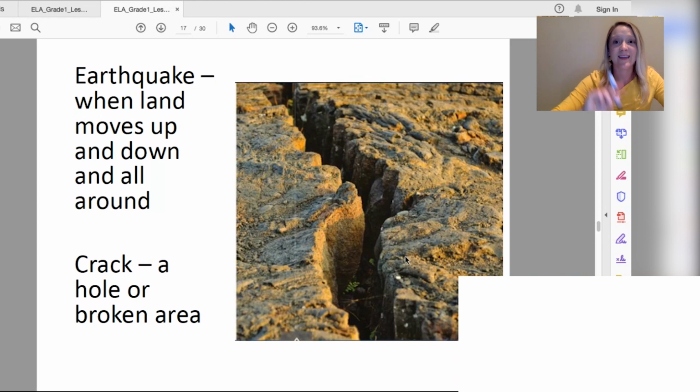Now let's add that word that's very important to earthquakes that we heard. What happens to the land when an earthquake occurs? Say it with me. 1, 2, 3. It cracks. Good. And you can do that motion with me. 1, 2, 3. Crack. So it can make a crack, boys and girls, right? Very nice.